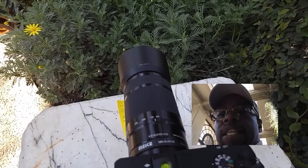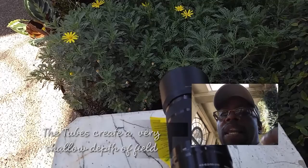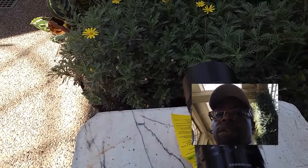Now, these are a little tricky when you first start trying to use them because it'll throw you off for a minute. You'll think that you can be far away. But what it does is allow you to get really, really close up, whether you're taking macro shots of flowers, or shots of bees or insects or anything like that. I'm going to give you just a real quick overview of it so you can see what I'm talking about. All right, so I'll go ahead and turn mine on.